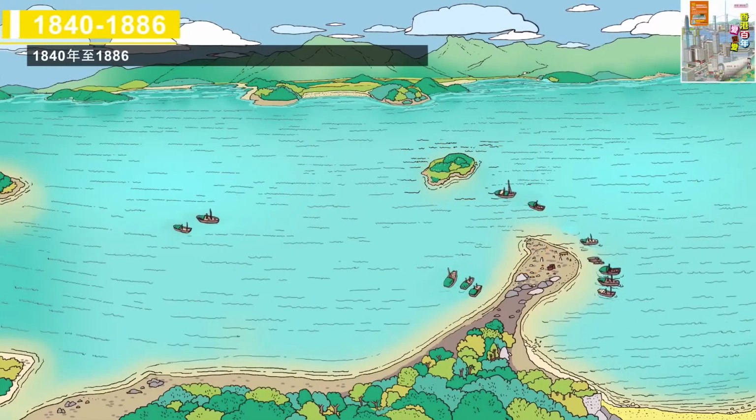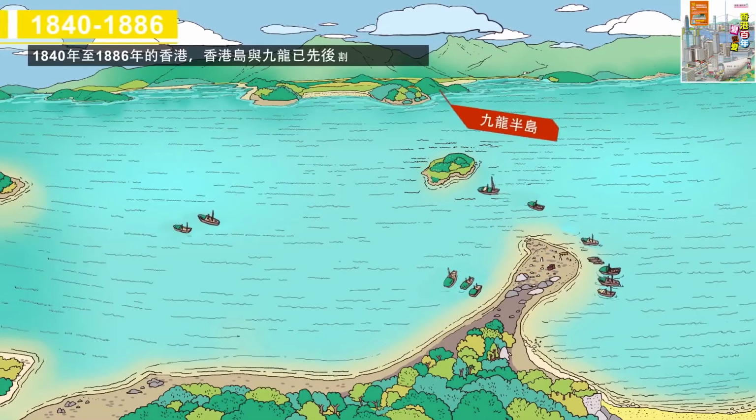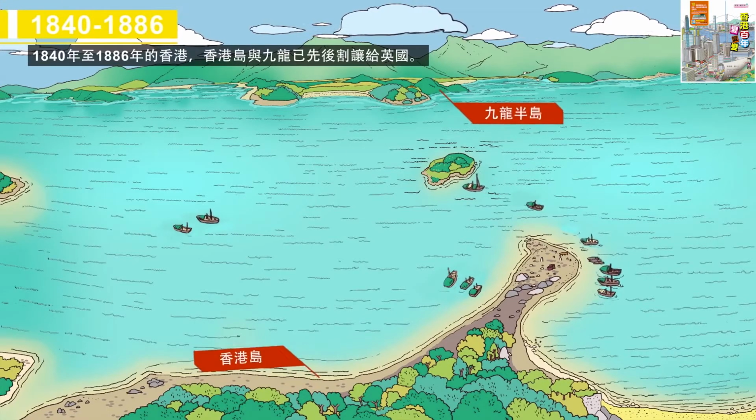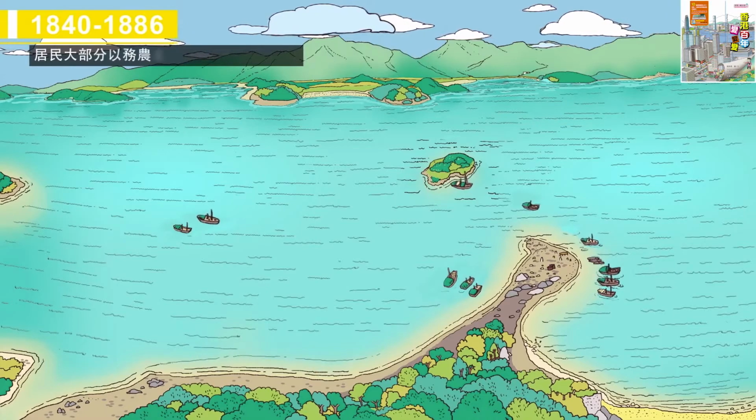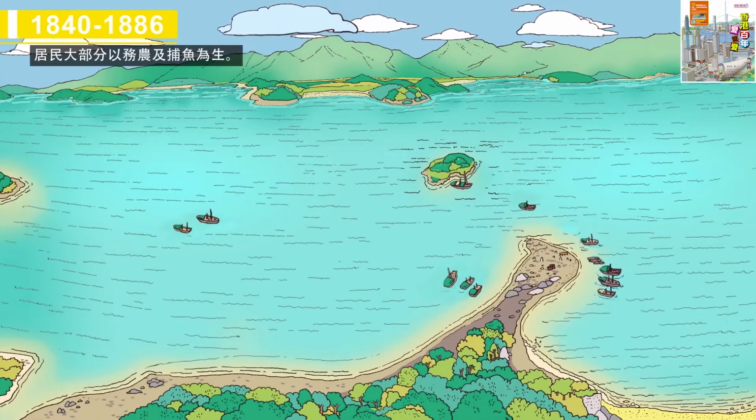Welcome to Hong Kong in the 1840s. The far side is Kowloon Peninsula, and in front of you, Hong Kong Island. Can you spot the boats? People then were mostly fishermen and farmers.